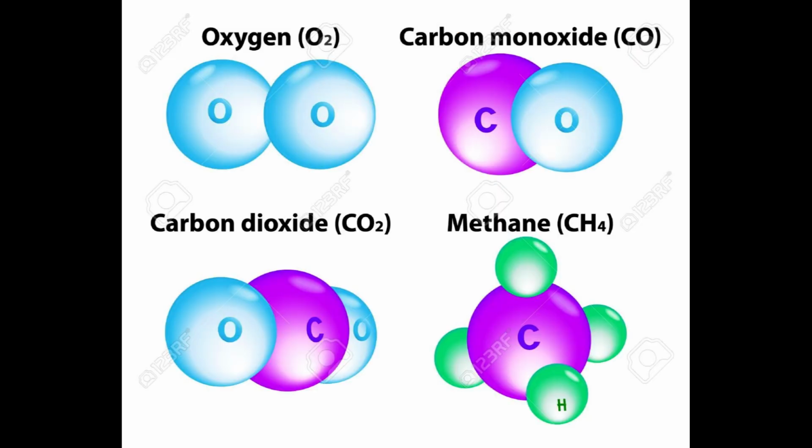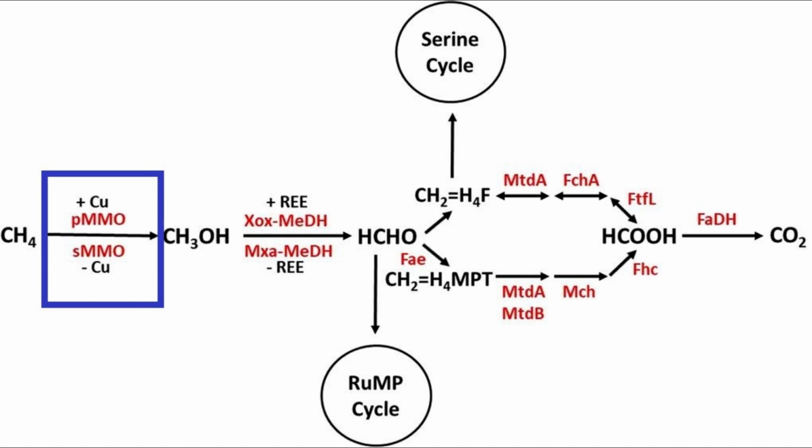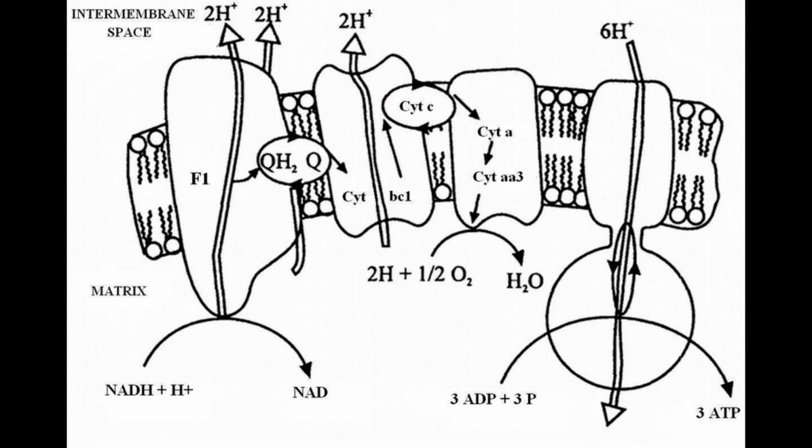Two other trace gases which can be used by microorganisms are methane and carbon monoxide. The oxidation of methane is initiated by the methane monooxygenase enzyme, which produces methanol. The methanol is then further oxidized to formaldehyde by the methanol dehydrogenase enzyme, which has quinones in the membrane acting as the electron acceptor.